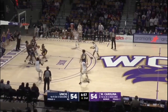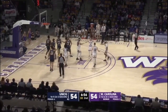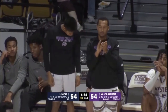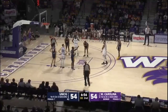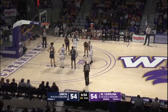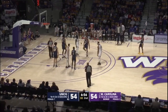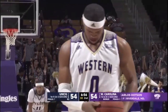Dotson down inside, can't connect, gets the offensive rebound, trying to go back up with it. Now he's going to be fouled by Abdul Salam, the sophomore from Nigeria. And Dotson just battling down low. Finally was able to draw the contact he was looking for. Talked about his struggles at the free throw line during his career. Big free throws upcoming here for Dotson. Misses the front end of two. 6 of 8 now from the stripe tonight. Chance to break this tie and give us our fifth lead change, but unable to connect.